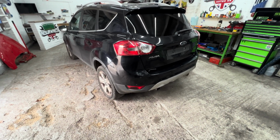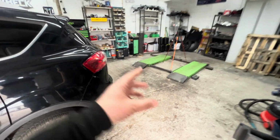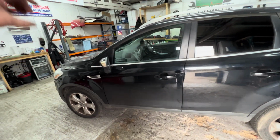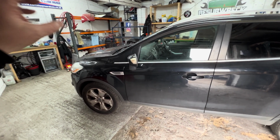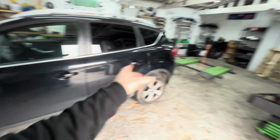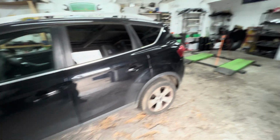So I think for now, what I'll do is I'll move it over, get my tripod out of the way, move the car on the ramp, and we're going to start the front end engine side of it, the mechanical side of it, the timing belt, the water pump, start stripping it down, start removing bits, start on that front end. So let me get it over there and I'll set you up and we'll start on the engine. So let's do this.